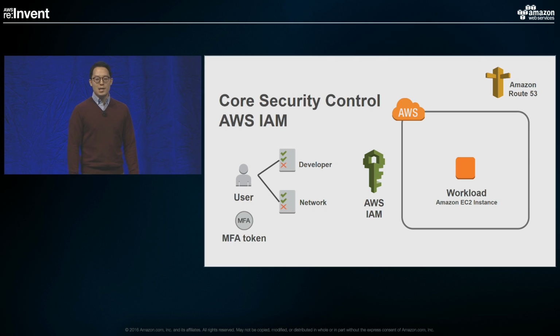AWS Identity and Access Management allows you to control access to your resources and forms the backbone of your cloud deployments. The sign-in identity that you use when you first created your account is your root account and has complete access to your resources. So let's create your first IAM user that you'll be using to configure your account and enable multi-factor authentication and eliminate the use of your root account.